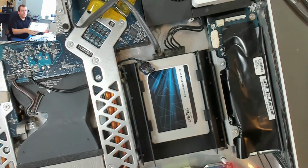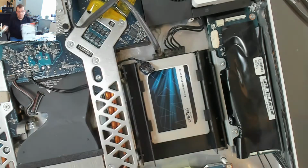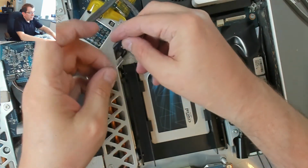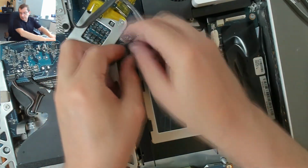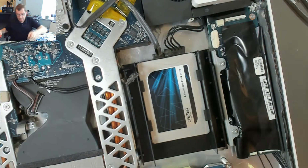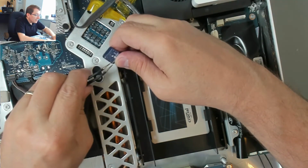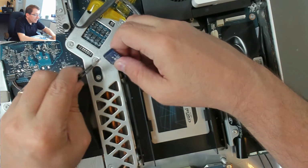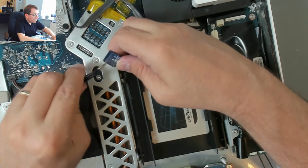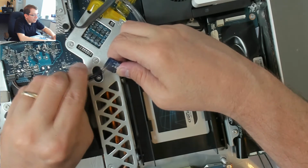So I'm going to break out the good double-sided tape, this German stuff that I use for adhering LCD panels. And I'm just going to take a little chunk of it and put that onto the sensor, cut the rest of it off. Need to be careful here. There it is. I mean, this tape is very similar to what was on here, so I'm hoping that it will work the same way. The tweezers aren't working very well ever since I got super glue all over them.